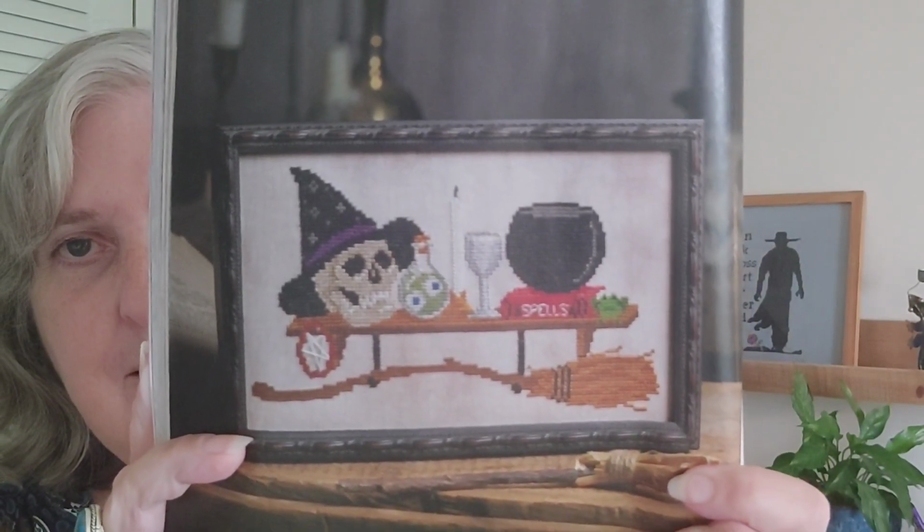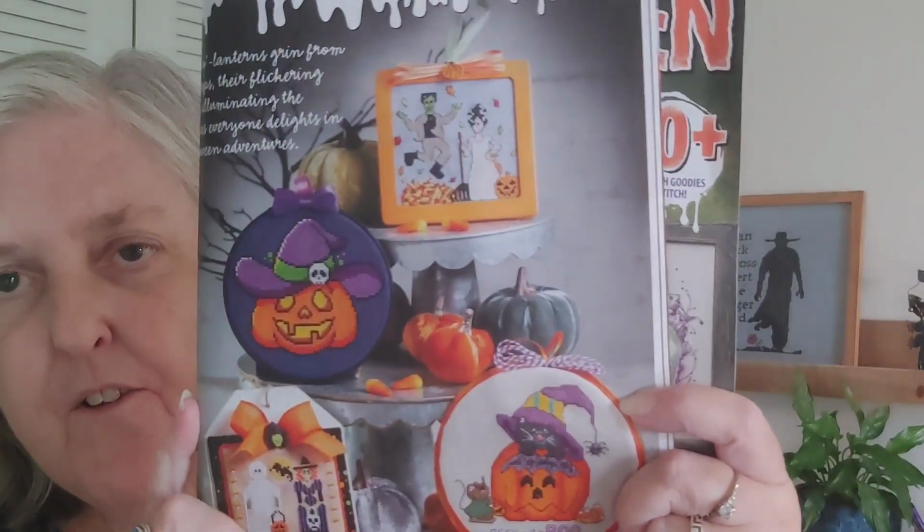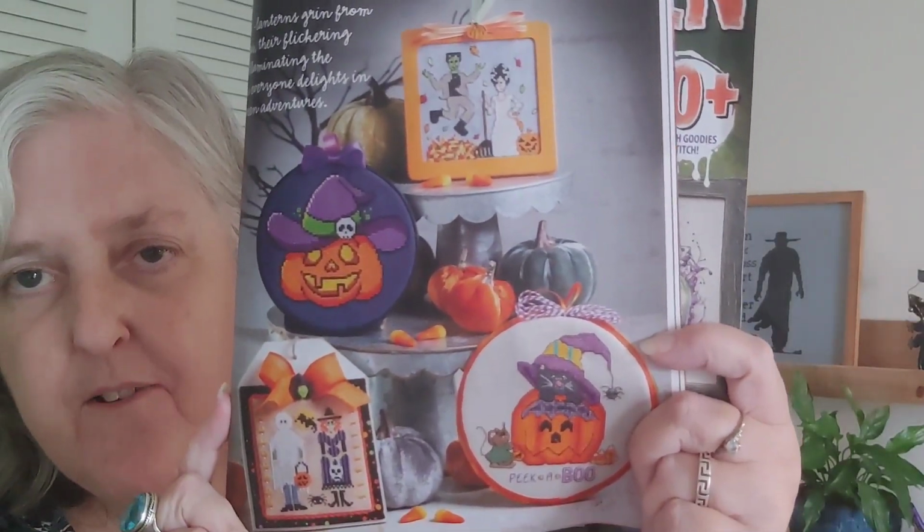There's that. I like the hangers holding the broom. I find these little pieces in something that I like. All right, this next section is called Trick or Treat. And these are the designs that you will find in this section.